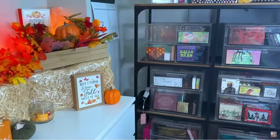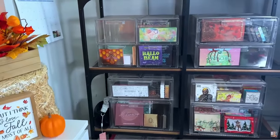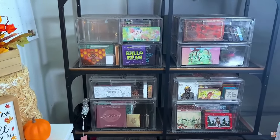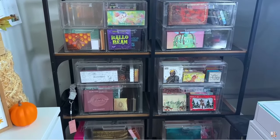Hopefully you guys liked my collection slash declutter video. I'm hoping to get rid of more in the future where it's kind of like an even balance, like I kept 200 but I decluttered 200. I want to have a nice even balance, but I definitely feel like we did a good job today. Got rid of 96. I'm very proud of myself.